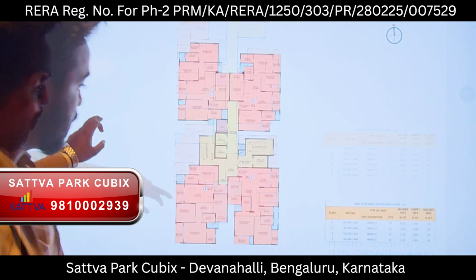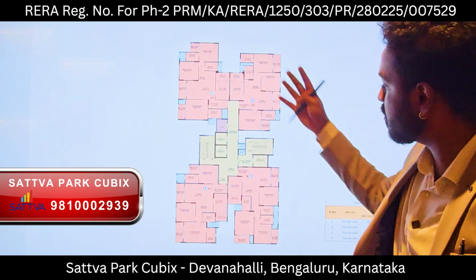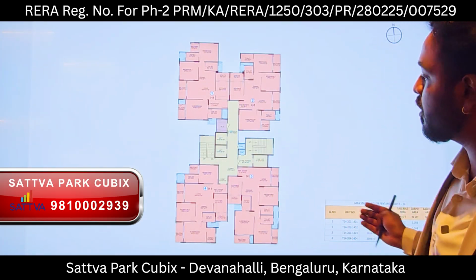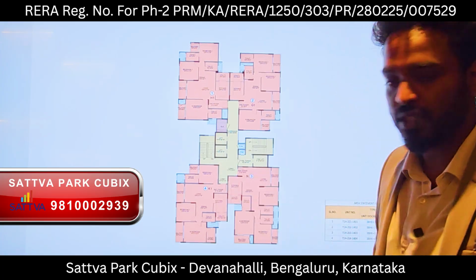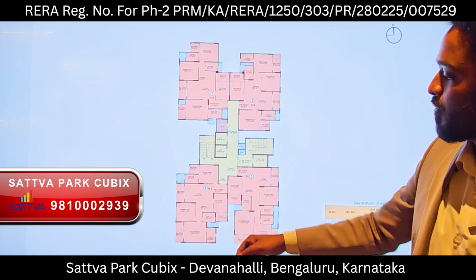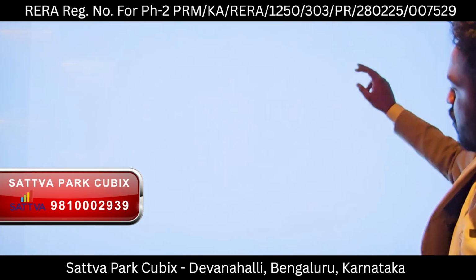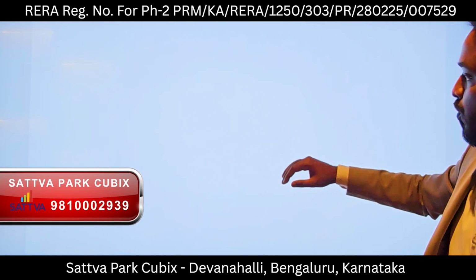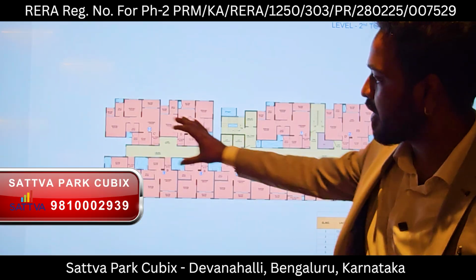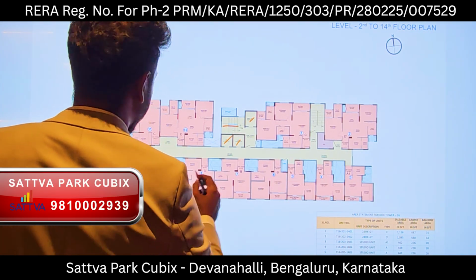This plan is for only 4 units in each floor, where we have all 3 BHKs of 1700 plus square feet, with again 3 lifts and 2 staircases. All 3 BHKs come with 3 balconies also. Now I'll show you the studio 1 and 2 BHK plan, because this time studio 1 and 2 are totally different, and 3 BHK is totally different. This floor plan is for Dice Tower, 3 lifts with 2 staircases.